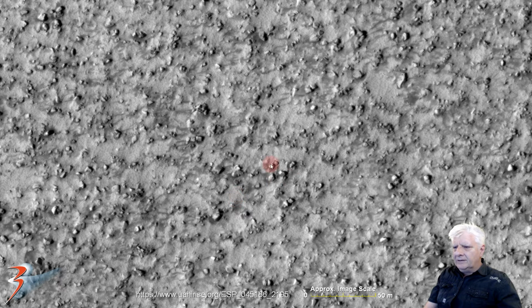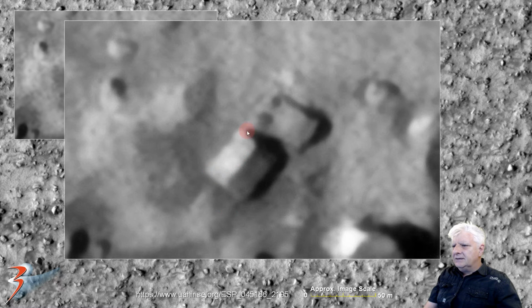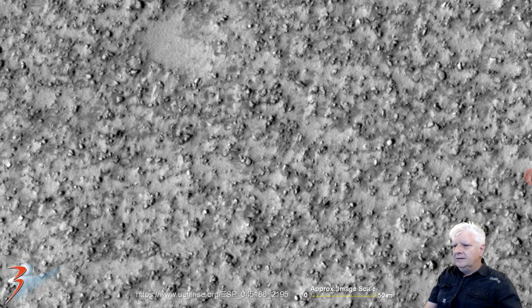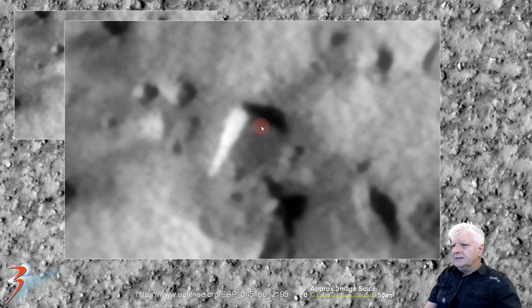Right, another block. This one's a bit shorter. Check this out, also uniform widths to those sides as well. We're looking at possible slabs, and we'll be looking at these long narrow pieces. Let's zoom in on that. That object there is about 8 meters long. Check out the right angle to it. Looks like a huge block that's partially covered in sand.